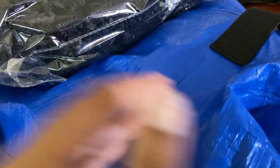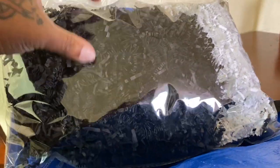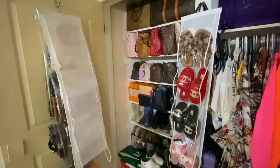Thank you so much, sis. I pay for these with my own money, okay? I be supporting, but she sent me these. All right, now. My business hack, recycle. All this came out of PR boxes and stuff I get. I can use it at the warehouse when I ship sunglasses and stuff. Recycle.